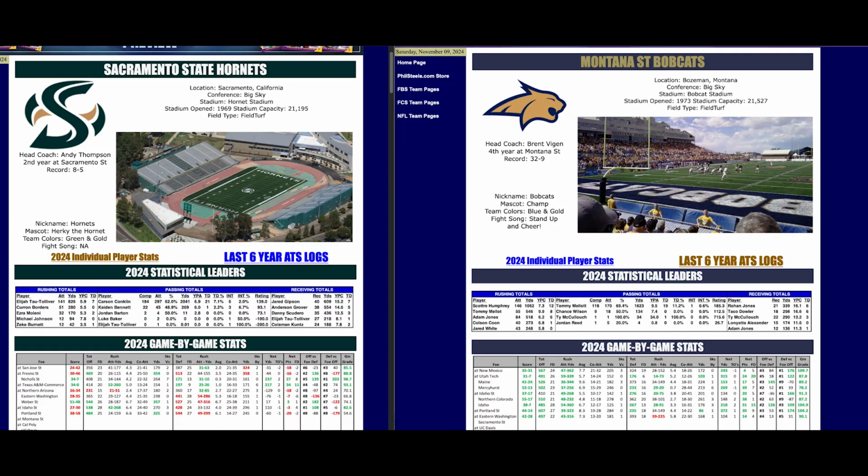Go with your FCS tour for Saturday, November the 9th. Up for you today, I've got 4 selections for you. The selections went 3-2 last week, now 18-11 on the year, so you got to like that. These are 4 official selections.